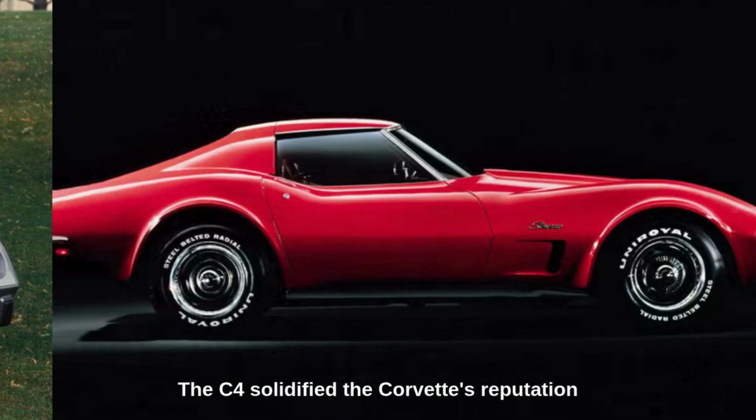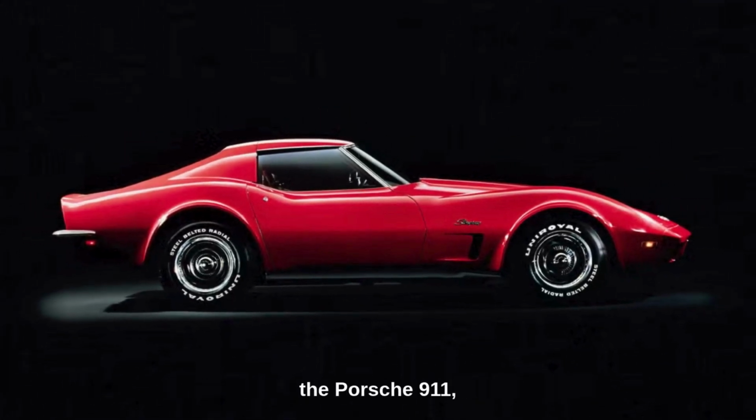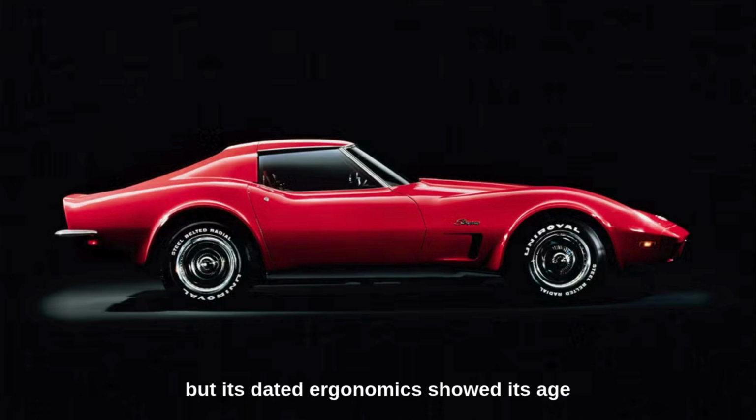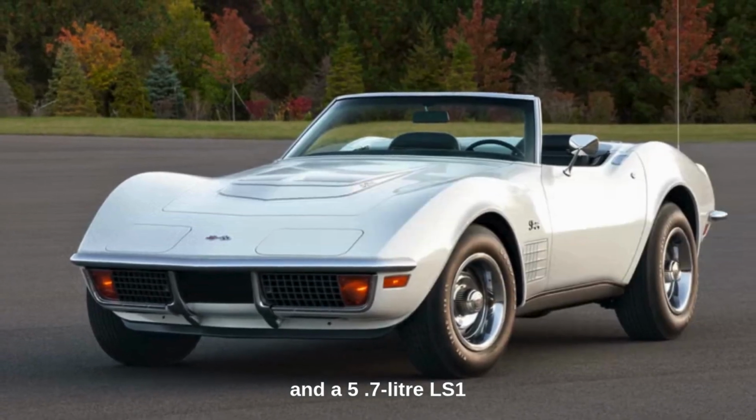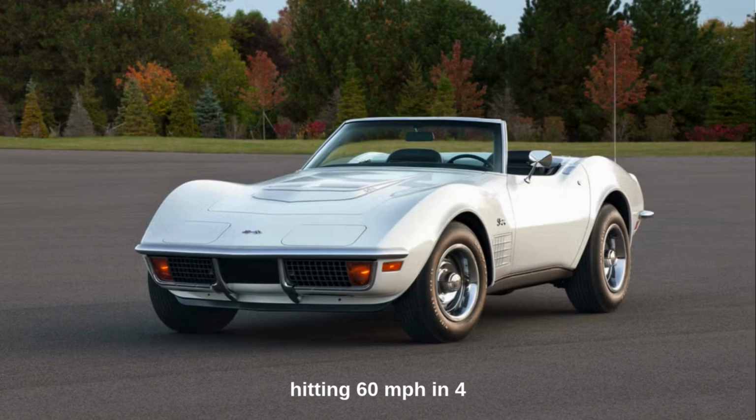The C4 solidified the Corvette's reputation as a performance value, challenging pricier European rivals like the Porsche 911, but its dated ergonomics showed its age by the mid-1990s. The C5, launched in 1997, brought a hydroformed frame, better build quality, and a 5.7-liter LS1 V8 with 345 horsepower, hitting 60 mph in 4.7 seconds. The Z06 variant, introduced in 2001, offered 405 horsepower and track-ready suspension, earning praise for its balance of daily drivability and performance.